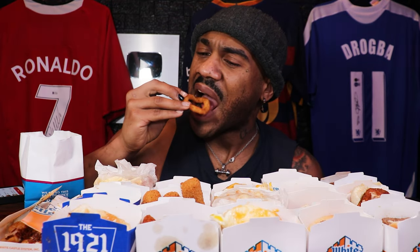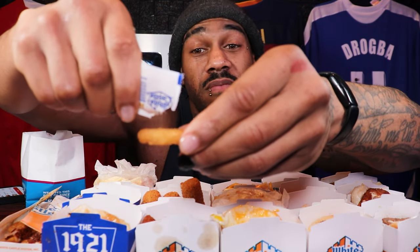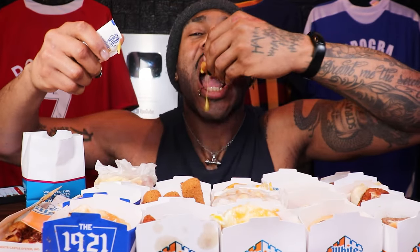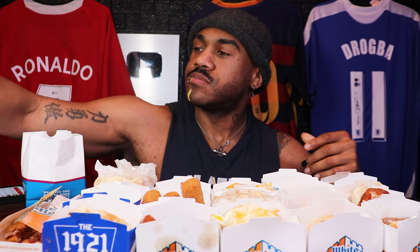I'm gonna try one first without it. Their onion rings are kind of mid. I think Burger King's are way better. They have a rubbery taste to them, but when you're in the mood for it, it does hit. Let's get a little honey mustard on here, or on my chin. They're rubbery, but I still eat them.